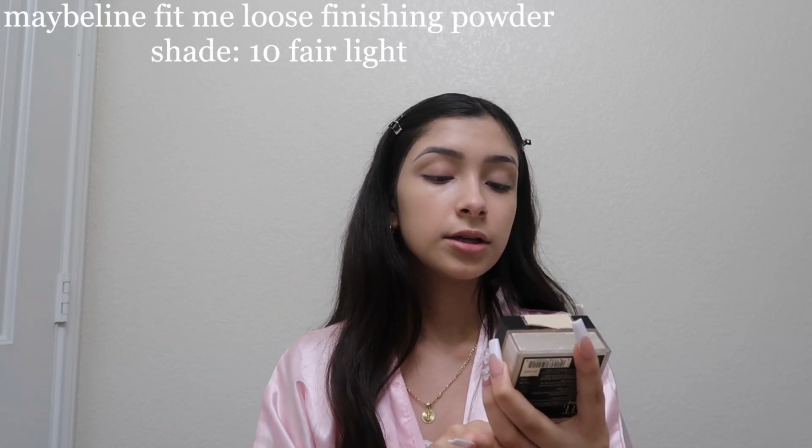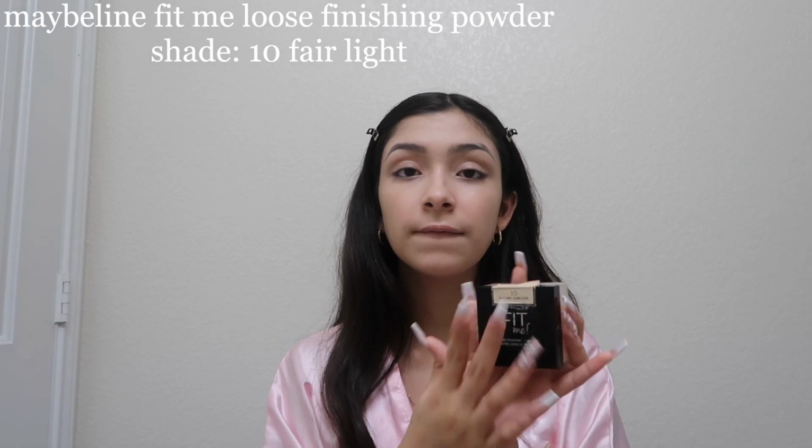And now I'm going to be using setting powder. I use this Maybelline Fit Me, in the shade 10 in Fair Light, and I don't use it very often. I do use it for under my eyes, but when it comes to baking, I don't really use it. I don't really know how to bake.